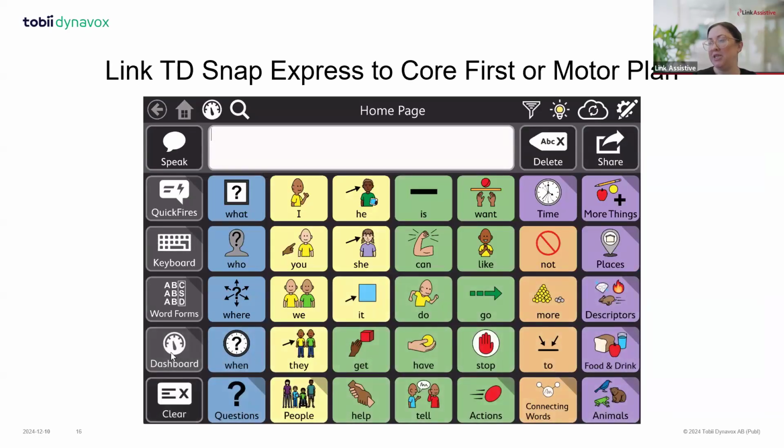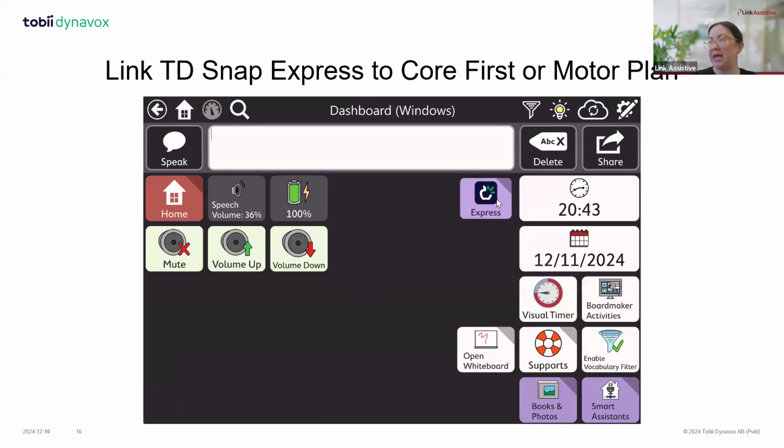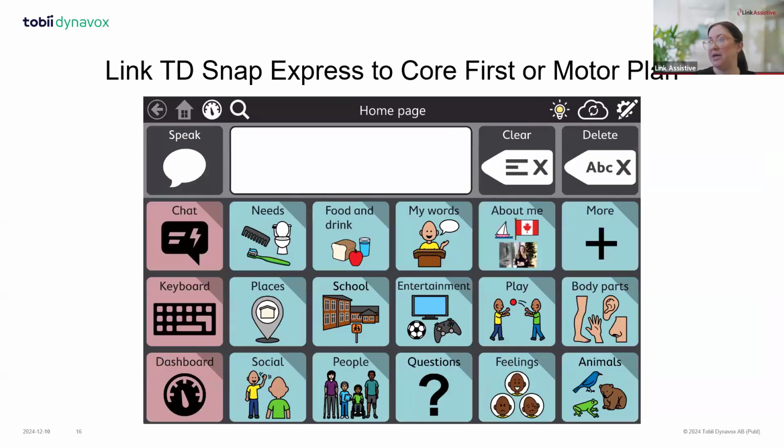So we're in the motor plan page set. Go to the dashboard and you have a button there to switch to Express. And I believe that might be the end of the video. I thought it was going to show going back. But essentially, you can add a button to switch back and forth, and you would also be able to switch back to the motor plan page set from the dashboard of TD Snap Express.